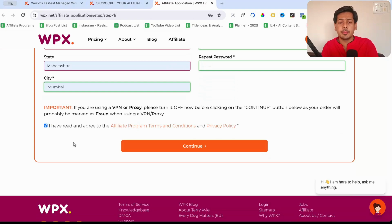Okay, so for password, you will need to enter one uppercase character, then letters, one special character. You can have at the rate, hash, dollar, anything, and then at least one number. Okay, so if you have entered everything, check this terms and conditions checkbox and click continue.